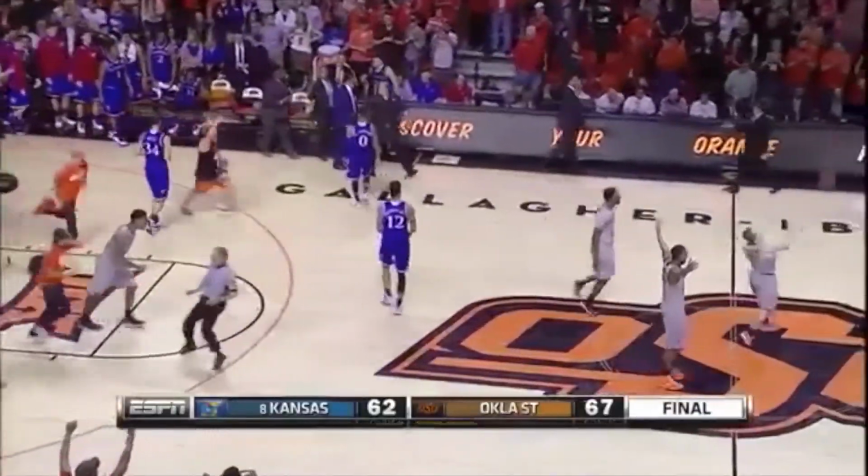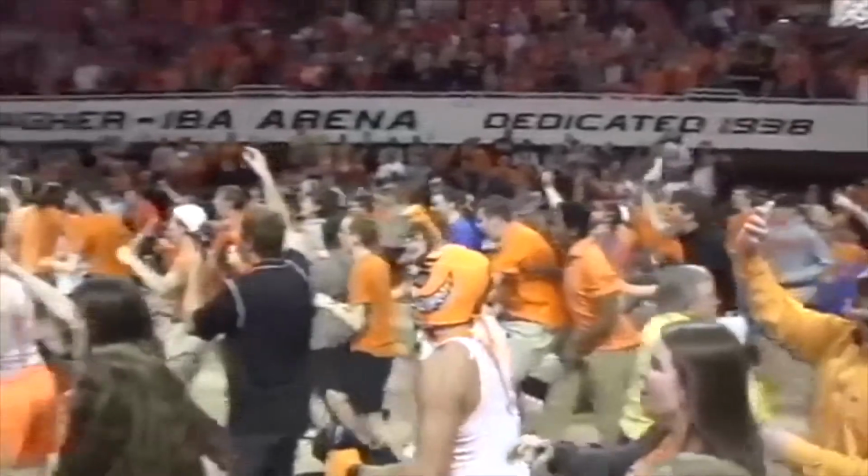What a win for the Cowboys, and here they come. We just wanted to kind of win for them, put on a show for them. So anytime they can come out and support us, we don't want to let them down.